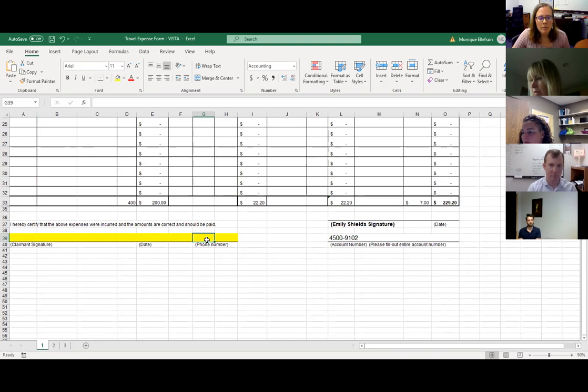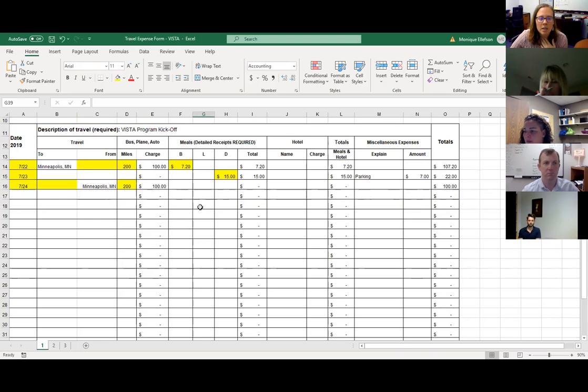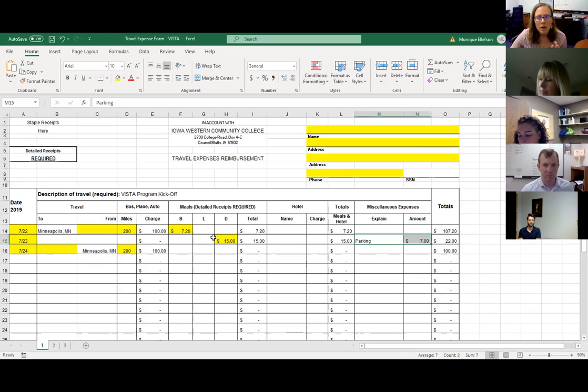The other thing to keep in mind is that anytime you're putting something for meals or miscellaneous, that's when you're going to need to provide a receipt. And when you provide a receipt, since you're scanning this, you're going to need to scan the receipt, like what Justin showed earlier, and include that all in the same document that you're going to send to us. So make sure that you have the receipts, that you're scanning them with this when you're ready to send it over for approval. If we don't see those receipts, and we'll make sure that we're checking, we'll let you know.